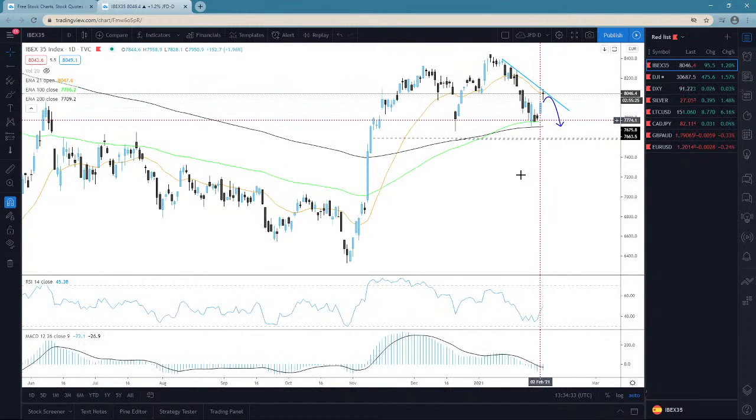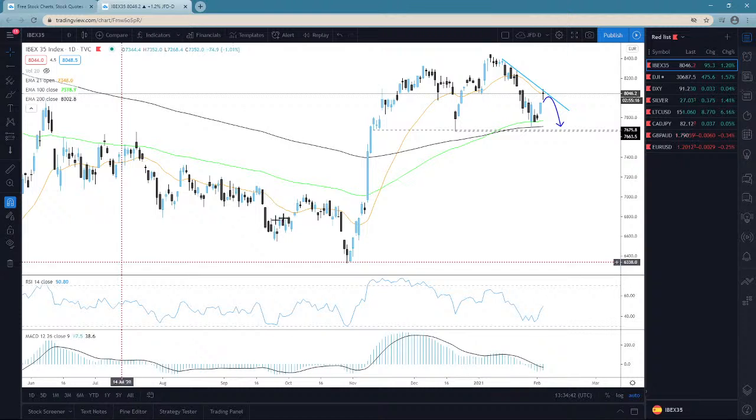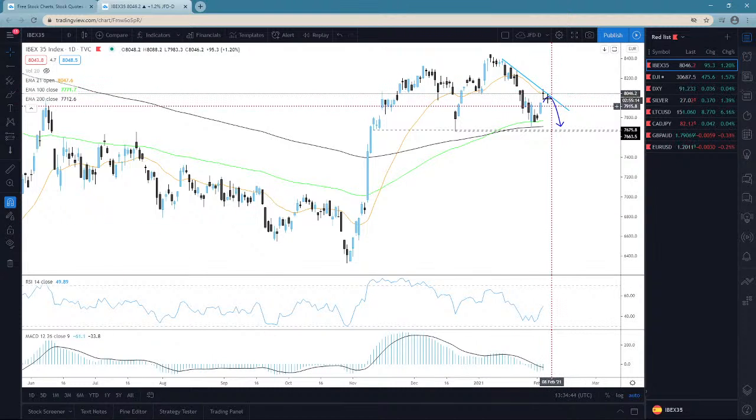So now the big question here is, can it continue to provide resistance? Initially, when I spoke about this one, I mentioned that this is going to be my main scenario for now. However, I'm going to take a neutral stand at the moment, given how the US indices exploded to the upside. That's why I'm going to take a bit of a careful approach on IBEX 35.